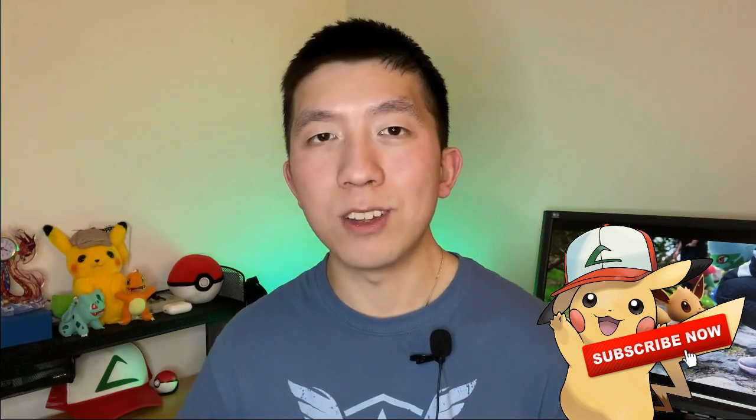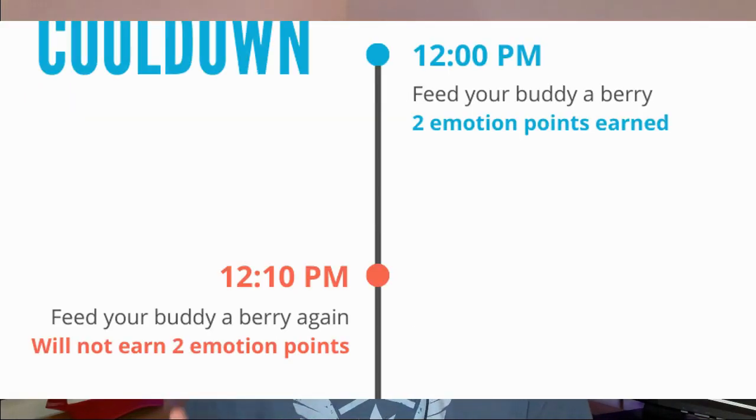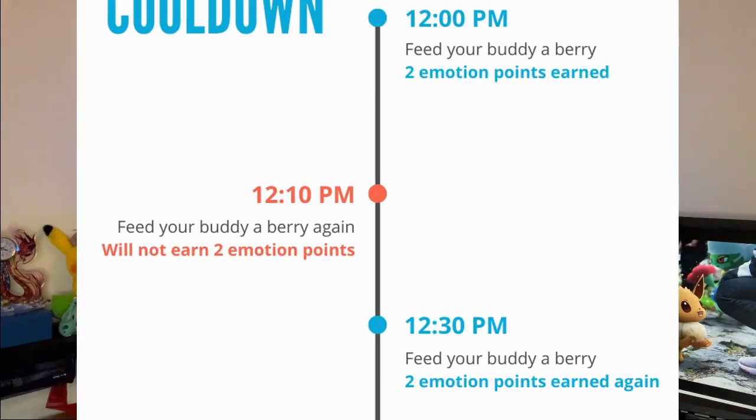Let's say you swap in a new buddy and you feed it a berry at 12 p.m. You earn 2 emotion points at 12 p.m. 10 minutes later, you can feed your Pokemon again, but you won't get another 2 emotion points because you need to wait 30 minutes after that first interaction of feeding in order to get another 2 emotion points. So if you fed your buddy a berry at 12 p.m., you need to wait until 12:30 or after 12:30 in order to do that interaction again and get another 2 emotion points. Because by then, the 30-minute cooldown is over.